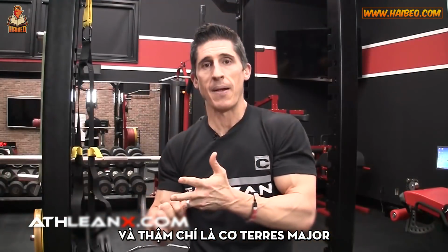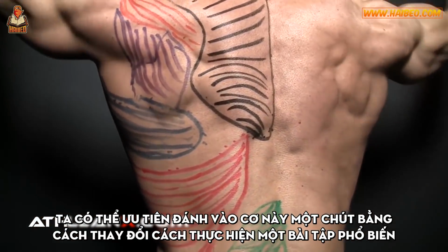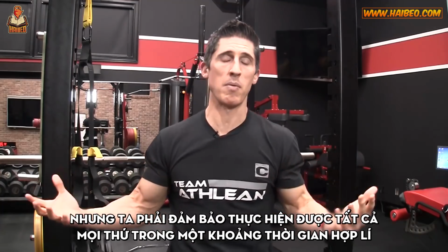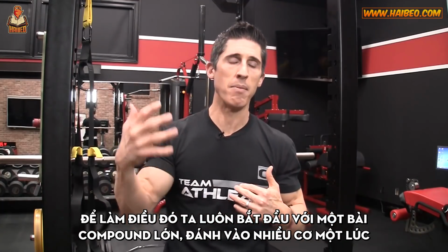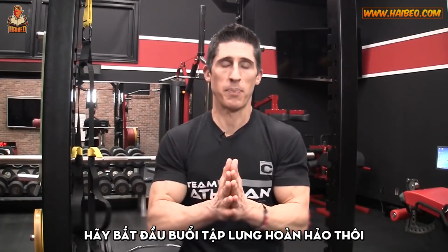And even something like the teres major, we want to make sure we address, because we can hit that preferentially a little bit more by altering the way we perform a popular exercise. But of course, we have to make sure we do this within a reasonable amount of time. To do that, we would always start with a big compound movement that's going to hit a lot of these areas at once. So with that being said, let's get started. Let's kick off the perfect back workout.